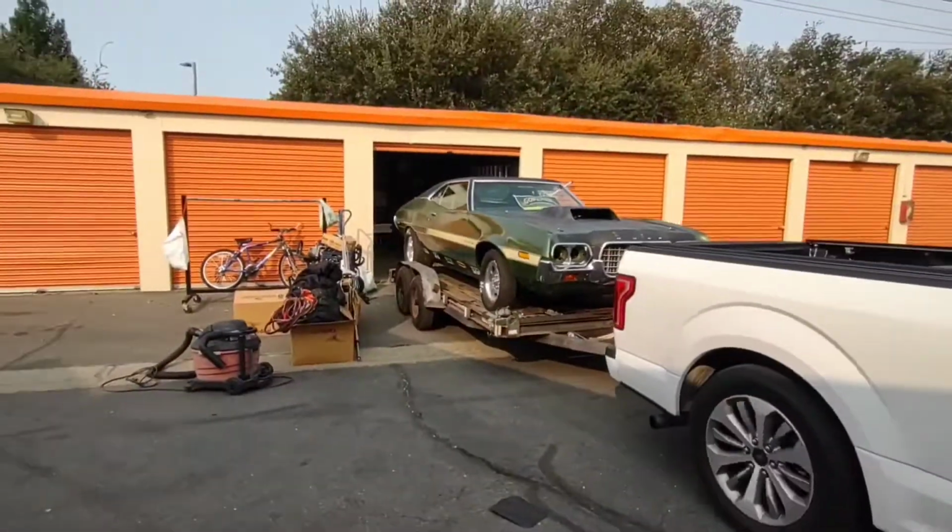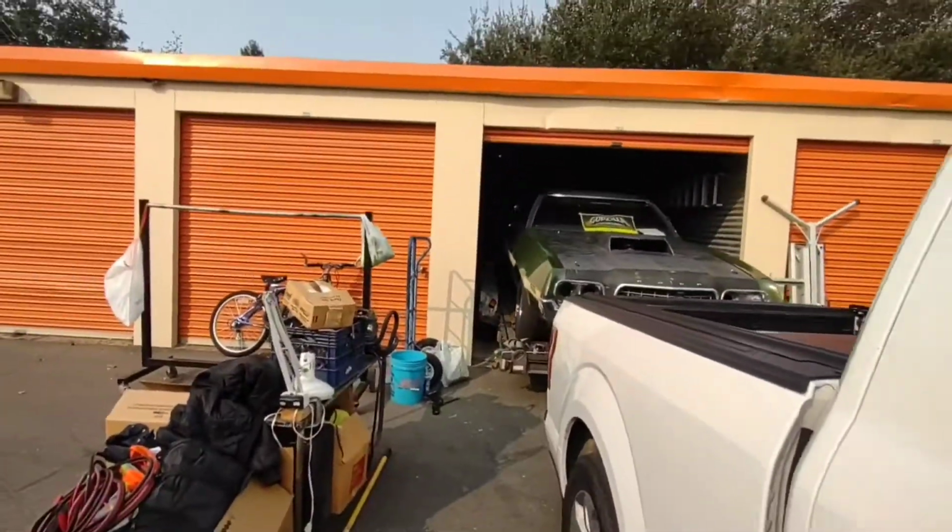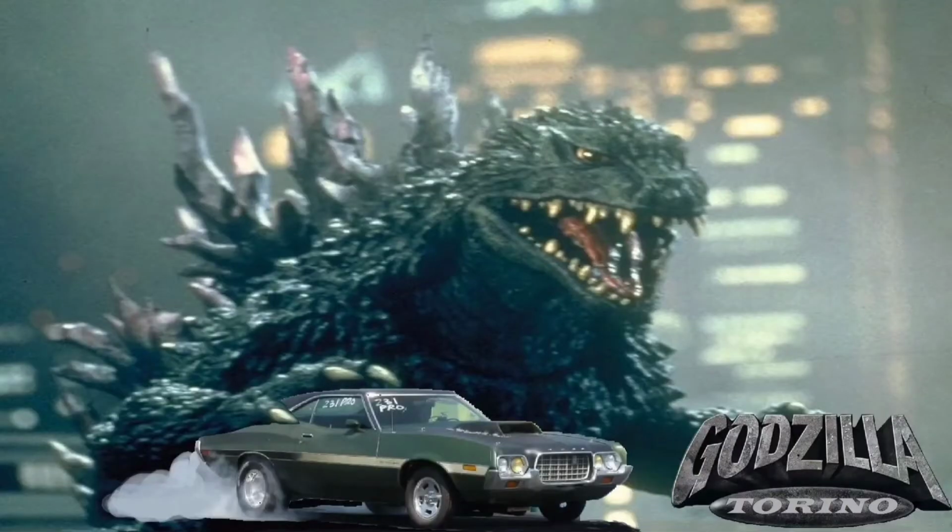This was our first car show, and it was amazing. We didn't win any awards because, you know, the car's a race car, whatever. But everybody loved the car. Kids loved the car. Even chicks dug the car. And we're going to go to more car shows because it's a lot funner than breaking stuff.